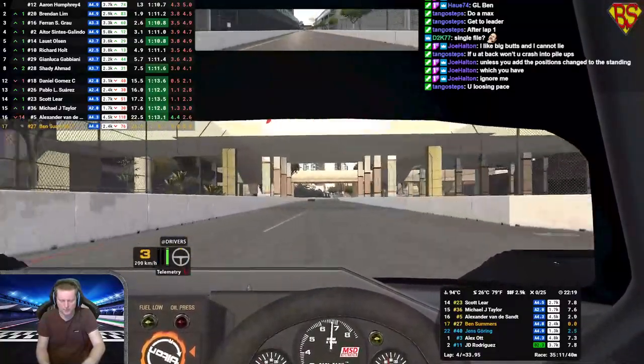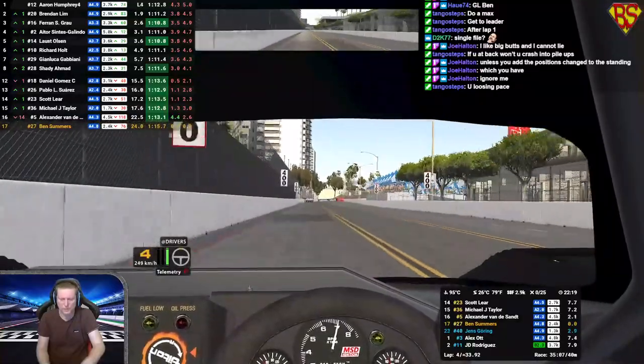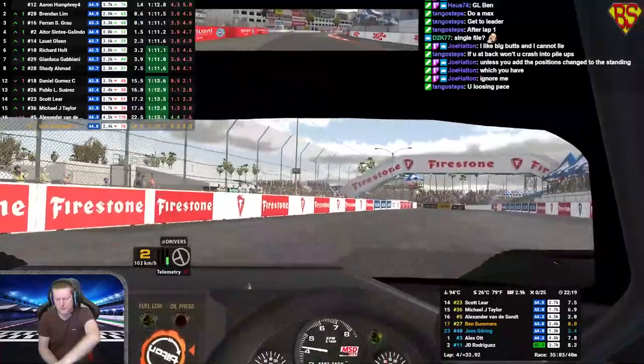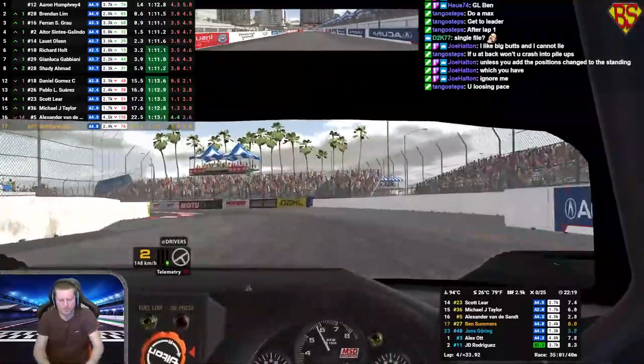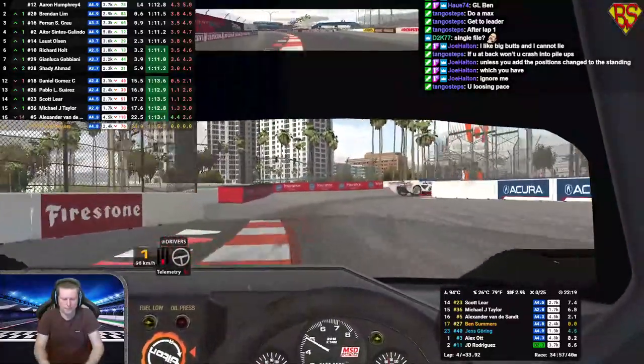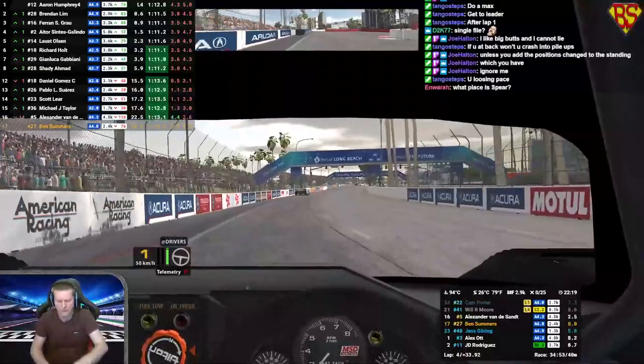That's one of the corners I don't really like. It's quite deceptively difficult because you're coming at quite a lick, you get a fair bit of pace going and then... Sorry. Spin that wheel.